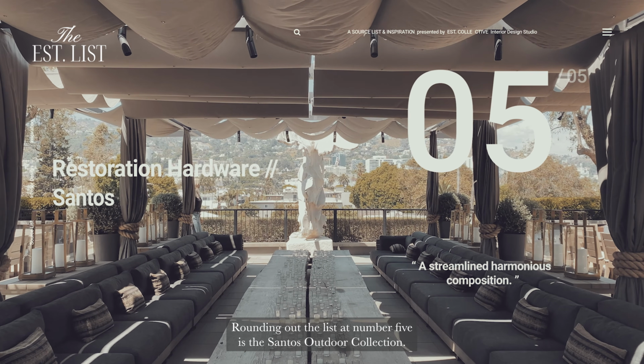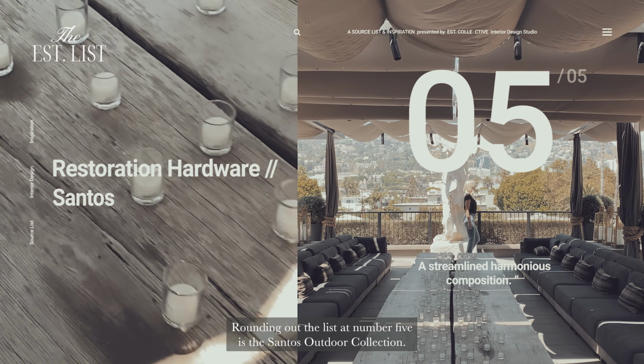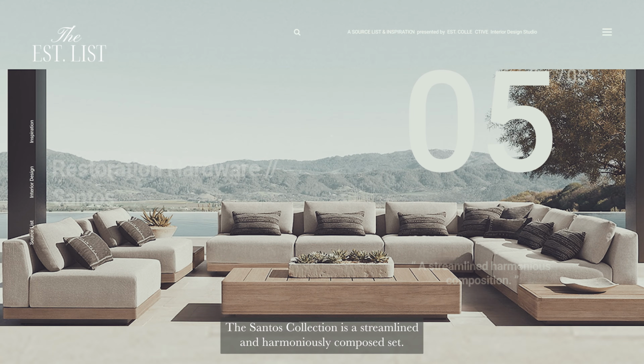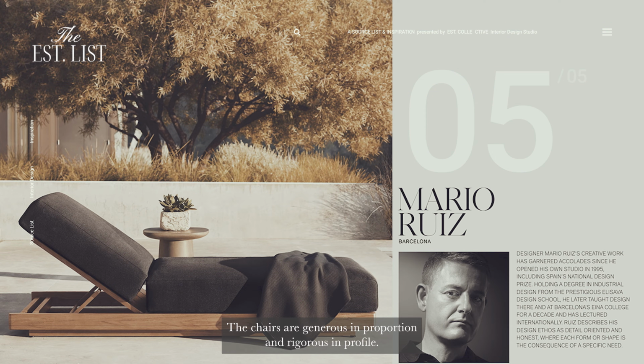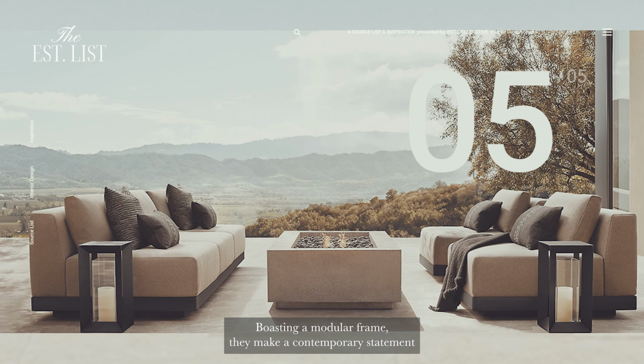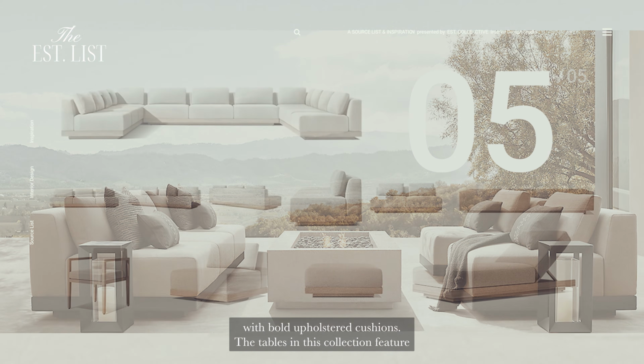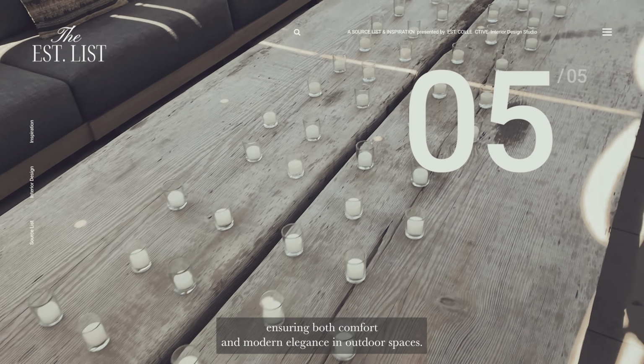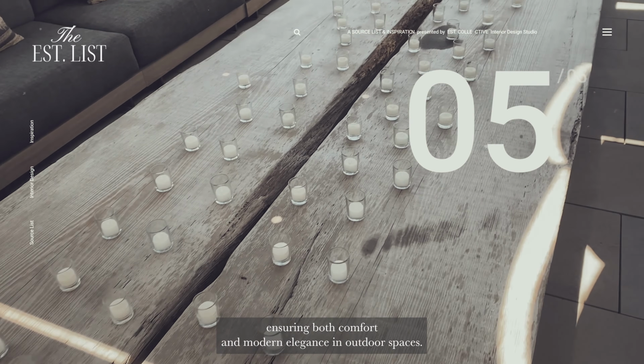Rounding out the list at number 5 is the Santos Outdoor Collection. Designed by Spanish designer Mario Ruiz, the Santos collection is a streamlined and harmoniously composed set. The chairs are generous in proportion and rigorous in profile. Boasting a modular frame, they make a contemporary statement with bold upholstered cushions. The tables in this collection feature sleek frames with slender channels, offering rich texture and dimension, ensuring both comfort and modern elegance in outdoor spaces.